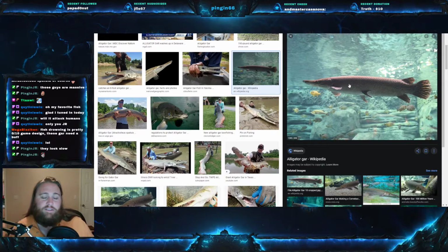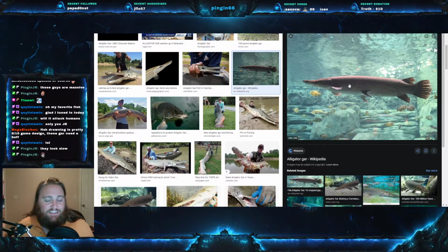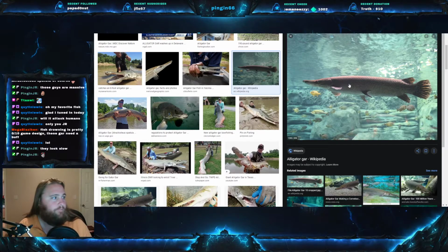For a long time, these were considered a trash fish, which actually put the alligator gar populations in danger. So the populations have rebounded successfully, but it's taking a lot of work.